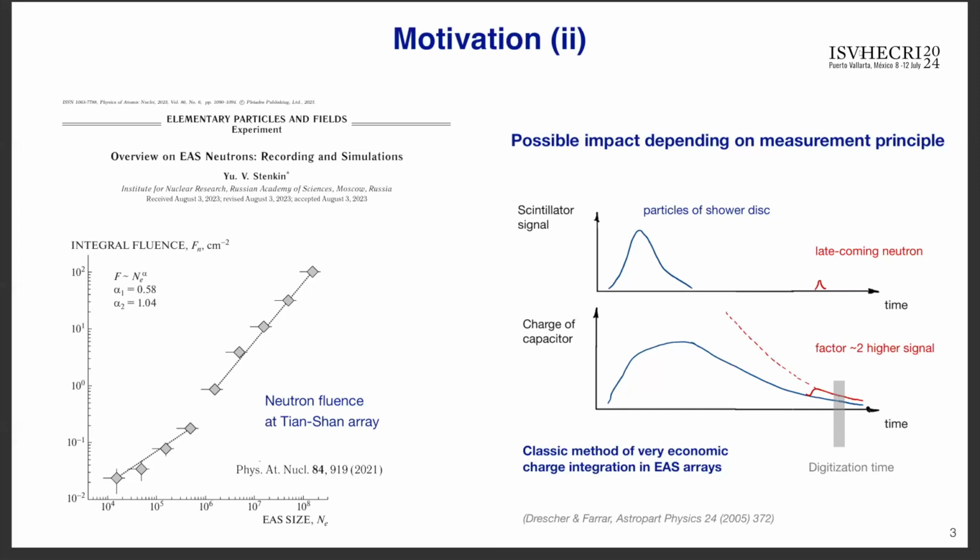Okay, and of course, there's since then an extensive literature on it. For example, this is a recent paper that appeared this year, August 2023. It shows the number of neutrons relative to the size of air showers in the Tian-Shan measurement. Just to give you an idea, this is fluence per square centimeter. So this is like 200 neutrons per square centimeter for an air shower that is a little bit above the knee. So it's not a small number of neutrons that are coming there.